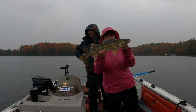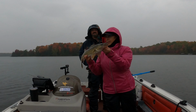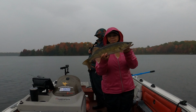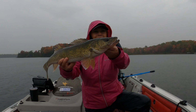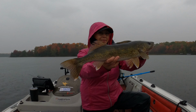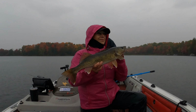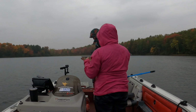Hey, look at the loon. He just went under the boat. He's trying to get that fish. These little baby loons are swimming all over. They don't like the fact that she just smacked this 23 incher here. Alright. Let's get a couple pictures and throw him back. There you go.